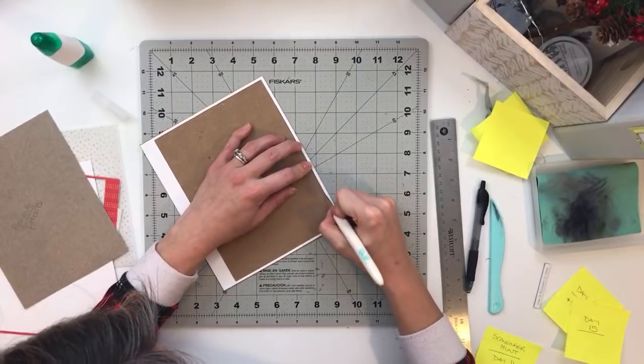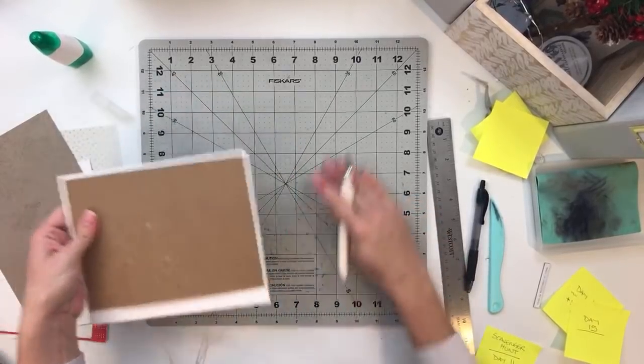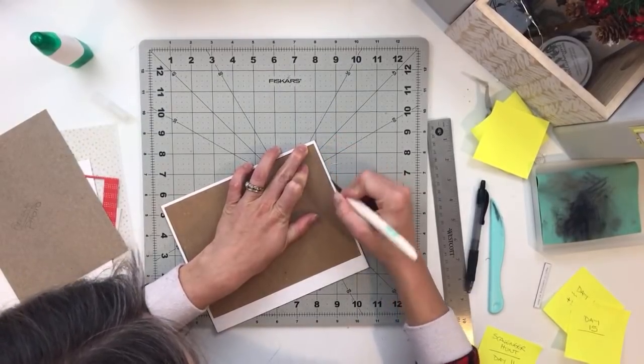Okay, we're so close. Oops, I think I just broke my blade. That's what I get for pressing hard. That's okay though. I don't really need that big pointy part.